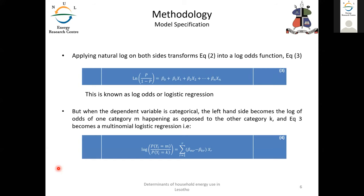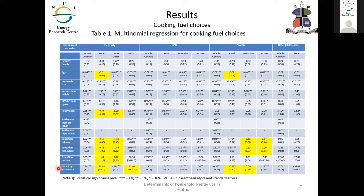For the results, the first column shows our independent variables, that is the factors that influence the energy choice. The top row shows the energy fuels that are available within a household. For this model, they are compared against traditional fuels. For example, there is a legend here explaining what each star means. We can see that age is statistically significant across these fuel types in comparison to traditional fuels. And we can also see that, for example, the middle income class is statistically significant as compared to those in the lower income class for the choice of electricity over traditional fuels, and LPG and paraffin also.